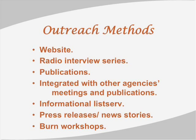We also put out some publications. We integrated as often as we could with other agencies' meetings and publications. So word about the smoke management plan went out in a lot of newsletters, a lot of regular meetings that different people were holding or routine meetings. It got added into those, besides the purpose meetings that we held just to talk about the plan. There was an informational listserv all up and down the Flint Hills where we sent out information and updates as things became available. This was another way to combat erroneous spread of information. They had a reliable source, and we could also give them some more timely information that way.